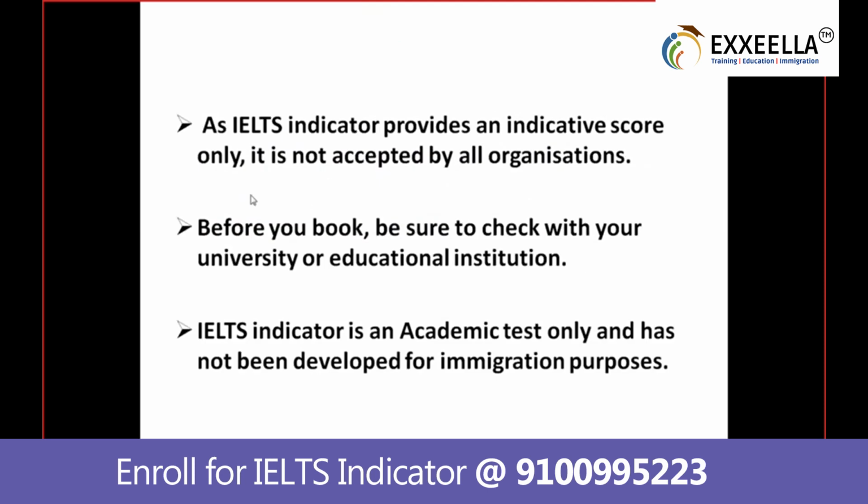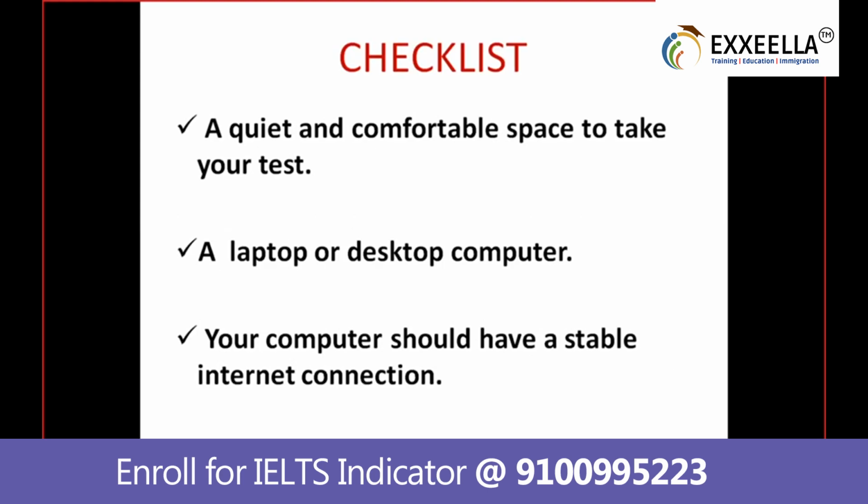You can see here, this is the main point. It is not accepted by all the universities. There are limited universities that accept this IELTS Indicator. So before booking your slot, just make sure to check with the university that you want to apply to.